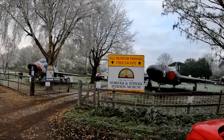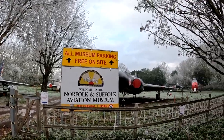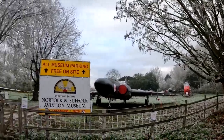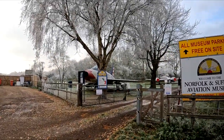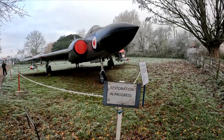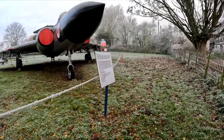What is up, guys? Viva up here, and look what we have just found. We have found a Norfolk and Suffolk Aviation Museum, and as you literally pull in to this little car park bit, there's already planes everywhere. So this looks sick. Restoration in progress. No way. Let's have a look what the sign says.